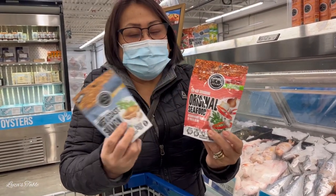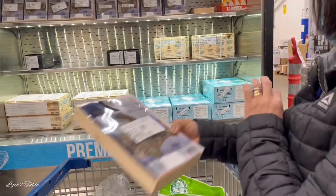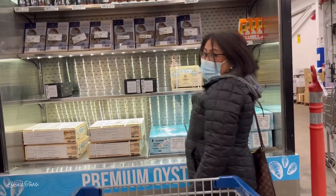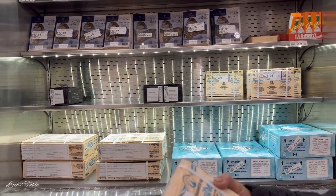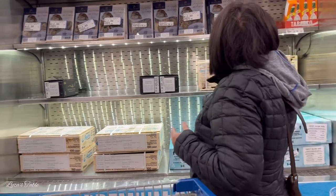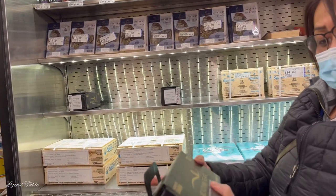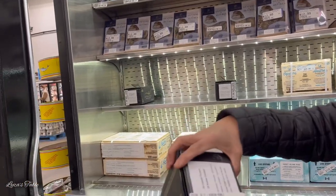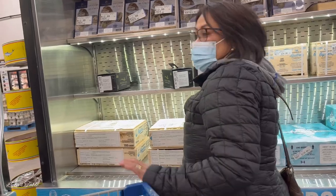Look. It's all about seafood, guys. Cocktail oysters, he said. All of these are oysters. Look, it's still in the box. This one is $24 per box. This oyster too. Acadian pearl. Product of Canada. $29.29. This is the size. $110. Let's just go with this oyster.